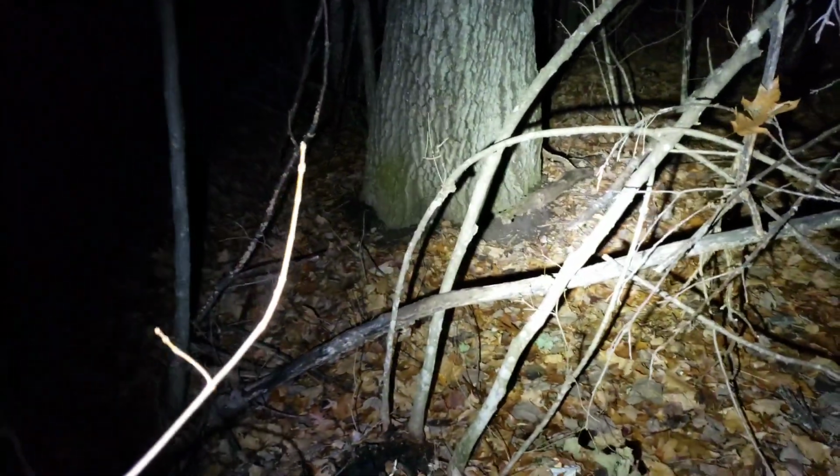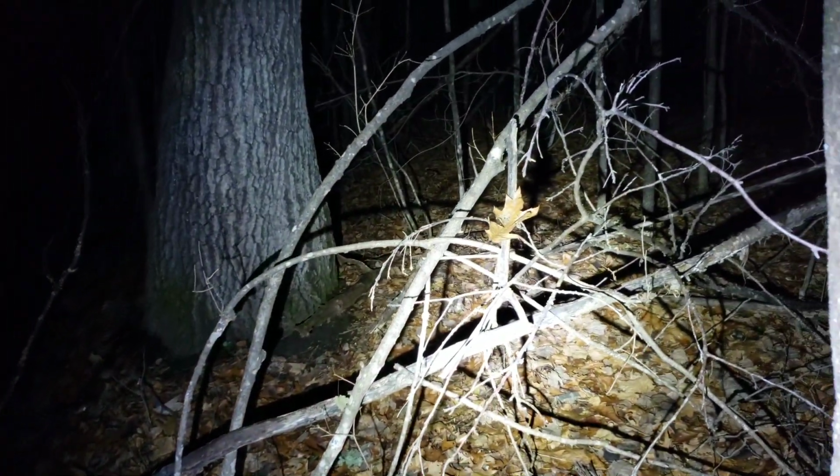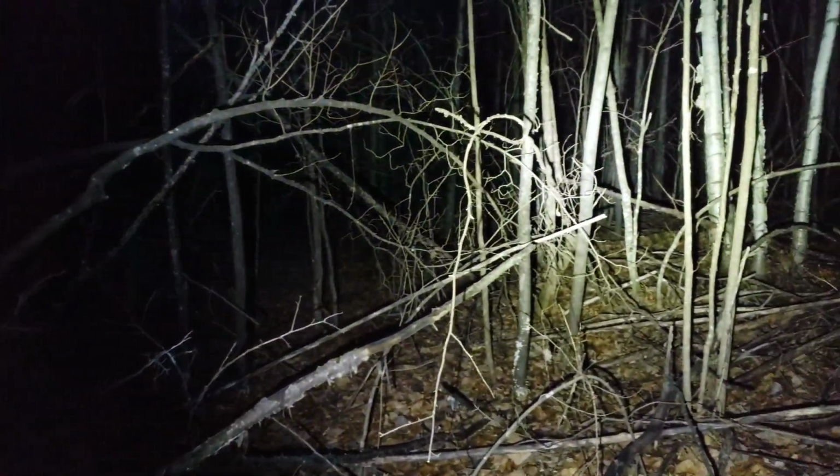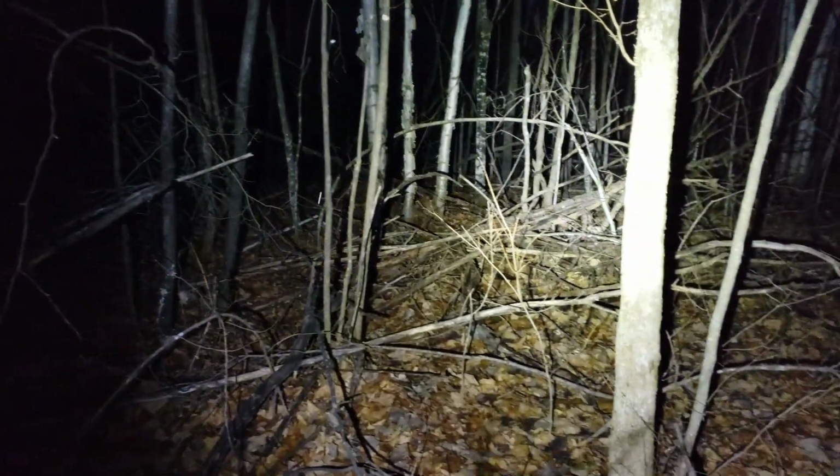Here's some more insanity. We got so many bent into here. Broke off. It's just so finagled in here. I mean, it's not like it's just fallen trees. It's just twisted and turned backwards and tucked.